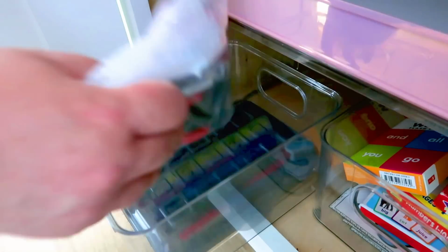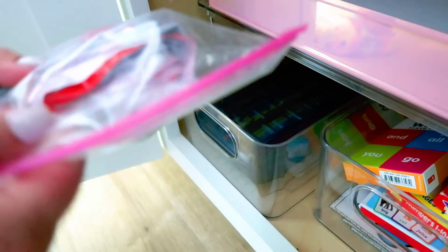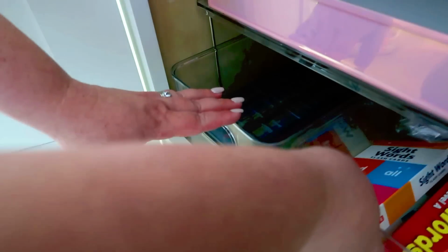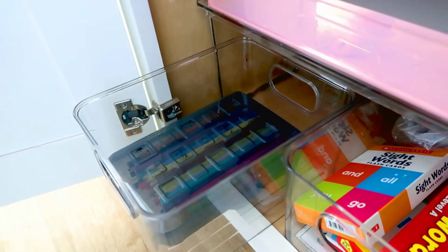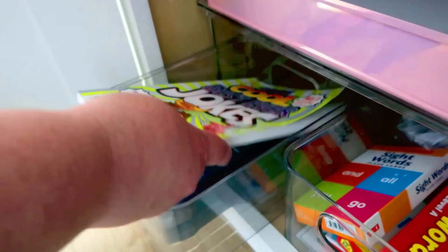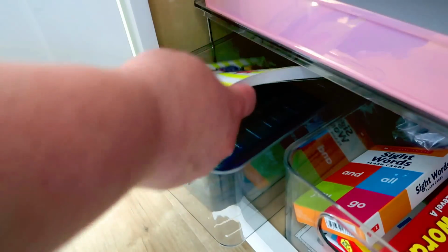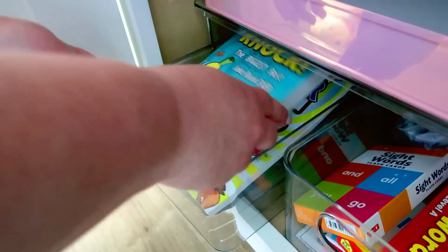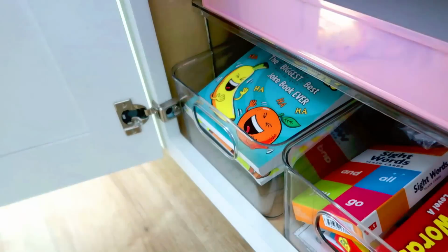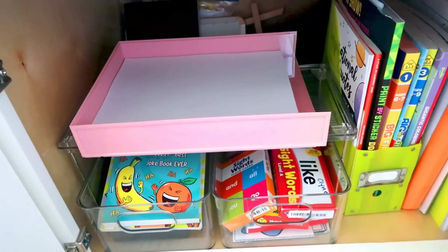And then in this container here, I decided to rearrange things because I wanted to add in some books. So I'm moving the chess game into the back where the books are, where the sight words are. And then I'm adding in the kids' joke books down here, for when they need to read but they don't want to. Joke books are always the way to go because it's easy for them to read them out loud. So if you're cooking dinner and you need your kids to get some reading in, grab a joke book and have them read them to you while you're cooking or doing some chores around the house.